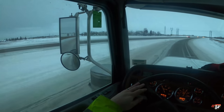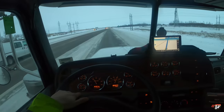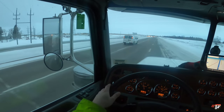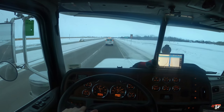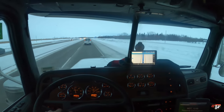Starting off 2022, bobtailing into Winnipeg. Got a pickup. I don't know if it's refurbished, but it's one of our roll tights that was getting repaired. Gotta go pick it up from the repair shop and then pull it up to Toulon and pick up some freight there.